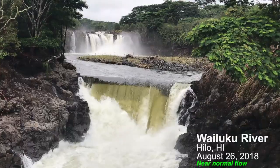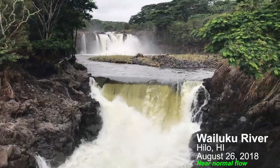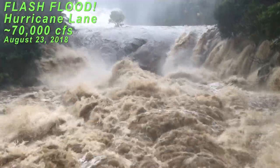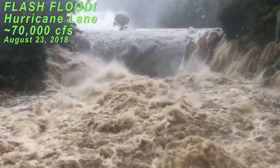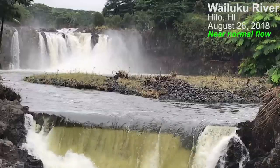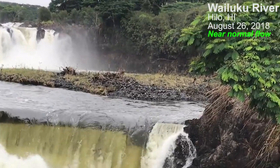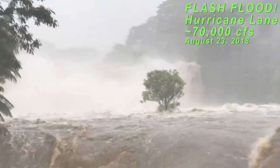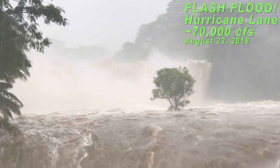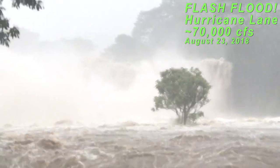just upstream. These videos show just how mighty the Wailuku River became, with dangerous flash flooding after over 50 inches of rain fell in the higher terrain of the Big Island in the outer bands of Hurricane Lane. The intense flow shown here above Rainbow Falls was just below the peak at about 70,000 cubic feet per second.